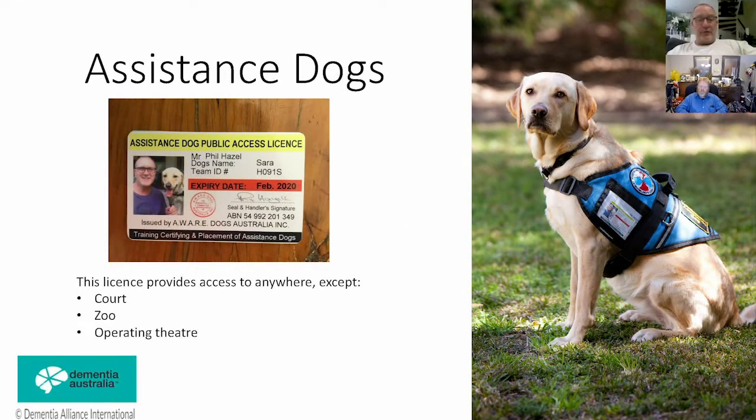Now, this public access licence, this is the plastic card you can see in front of you at the moment. This is what takes 2 years to get, essentially. So that licence provides access to anywhere for my dog, except for a court, a zoo, that's understandable, an operating theatre, that's understandable. A court is interesting. I think it's around the fact that a dog in court might take away the concentration of other people. So I guess that's why it's down there, which is fair enough. No, I don't have a big drama on that.